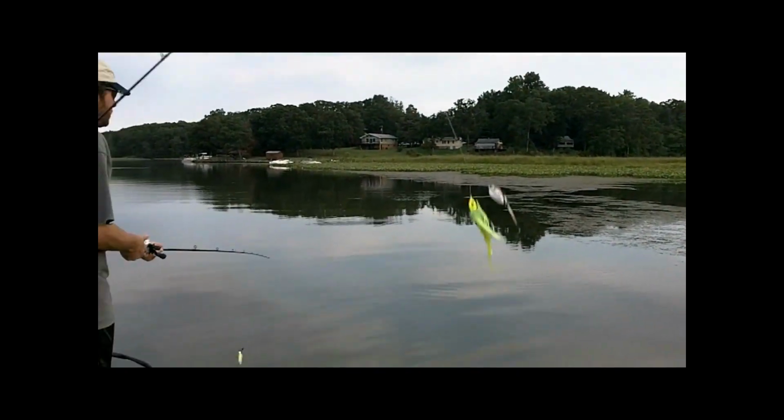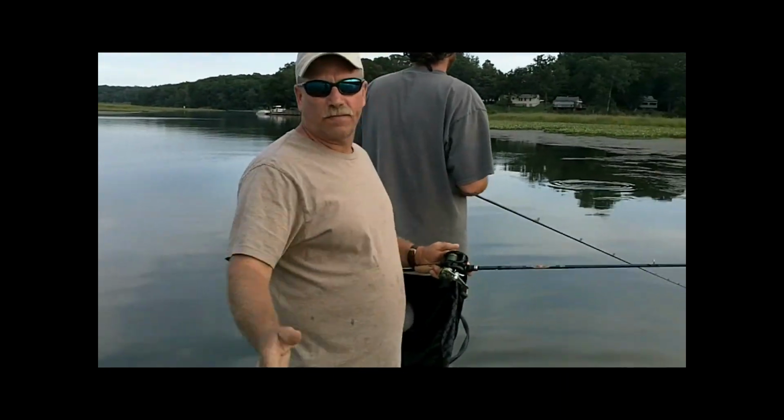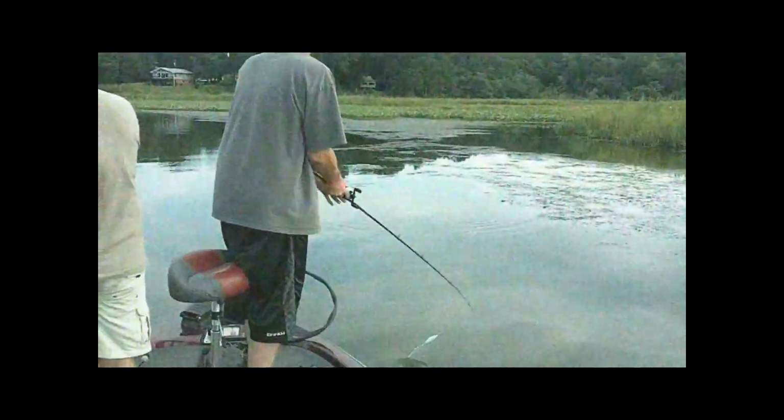Dude, the ones I caught yesterday were 13, 14 inches. Had to weigh almost 2 pounds. They were that fat and stuffed, gorged. There's bait all over the whole river. It's tough to find a spot where there isn't bait.